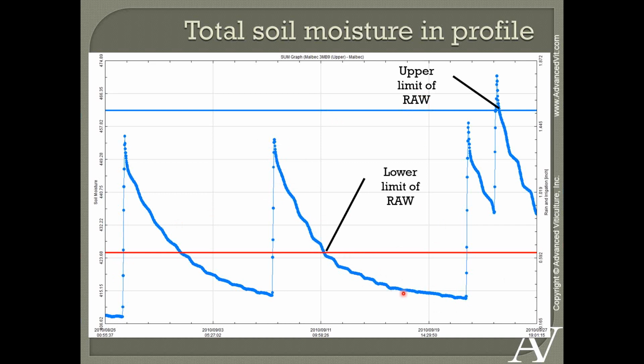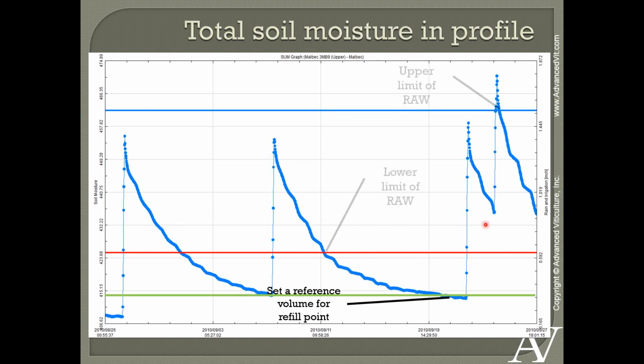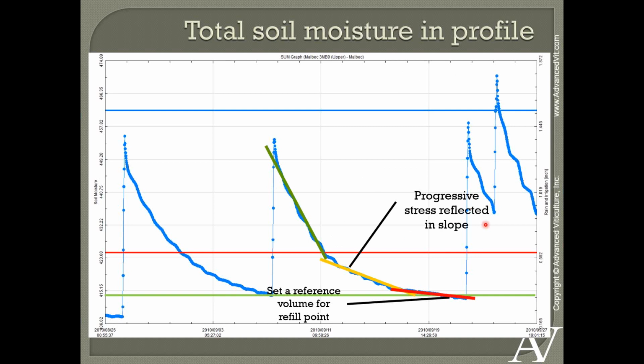Say we don't want the water to be so available, then we want to irrigate more in this lower range. Well, we can do that too. So here you set a reference point, call it the refill point. You can set it down there if you want the vines to get stressed. This is indicative of vine stress. It's not a direct measurement of vine stress, but it does correlate to vine stress, and as the vine gets more stressed and the water is less available, its uptake is slower.